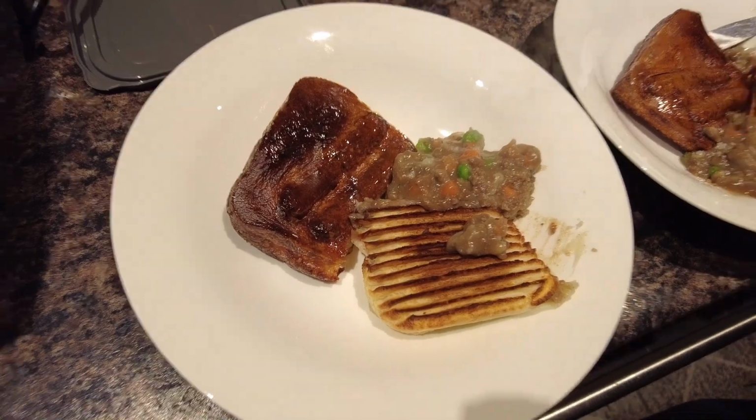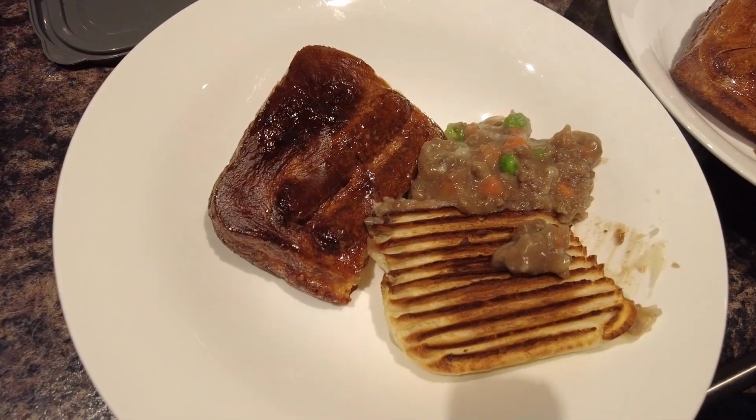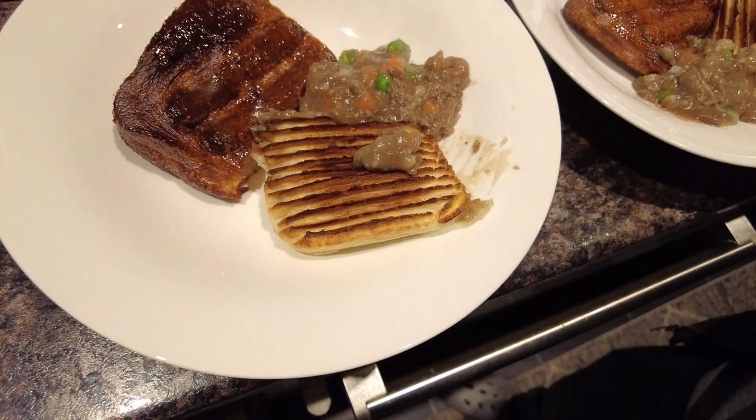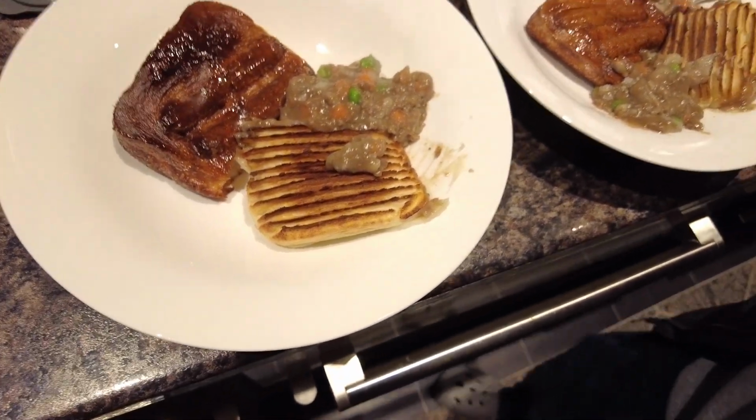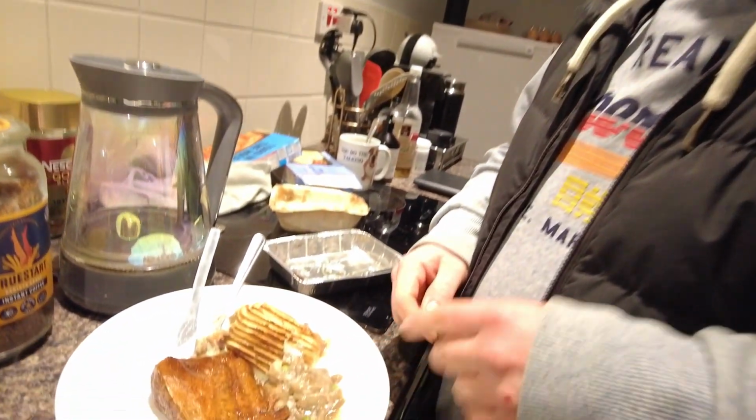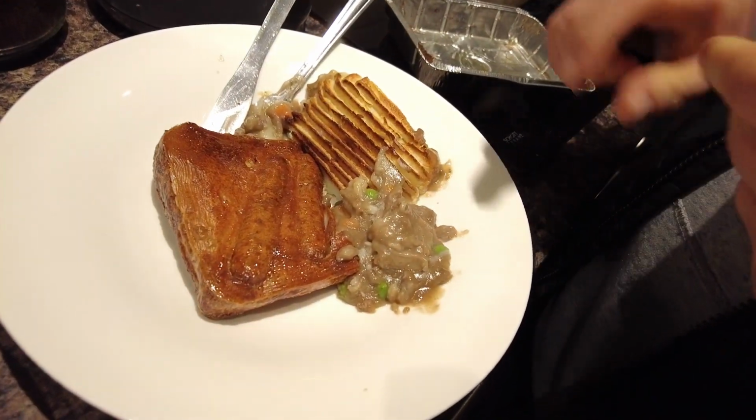Thanks for sharing. And so here we have our toad in the hole and cottage pie. Let's hope it tastes really good. So here it is, guys. Obviously, the cottage pie is there. To me, the cottage pie looks the most appealing of the two.